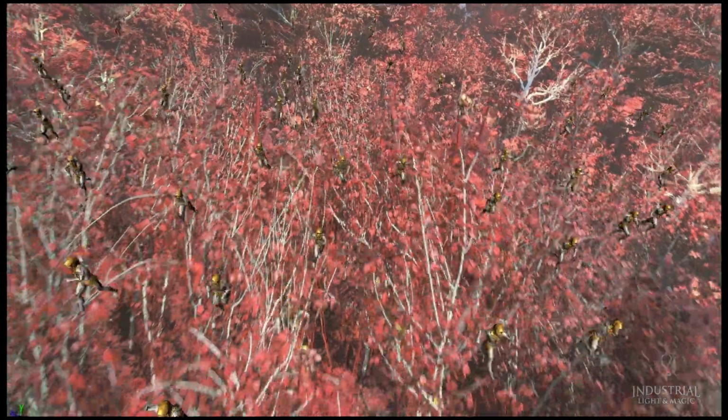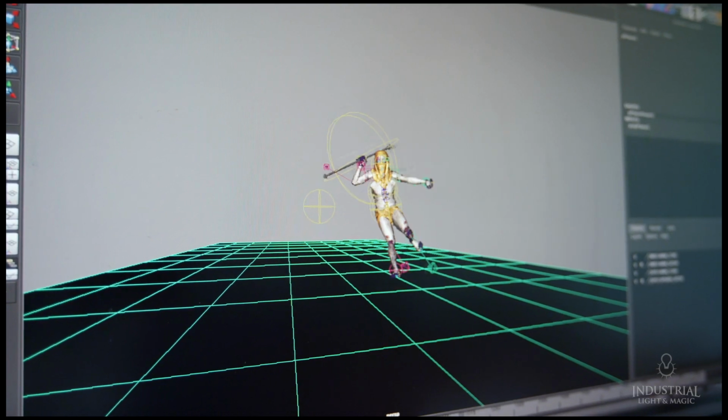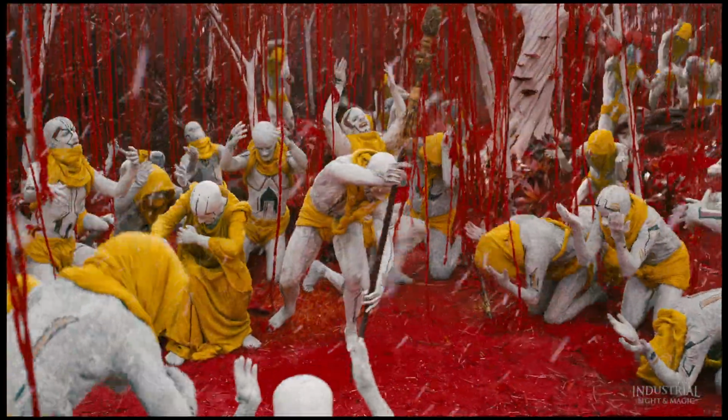We were adding maybe 120 Nibirians in CG to some shots to really fill out the background to make the planet look really populated. You know, I got in the mocap suit and got down on the stage here at ILM and jumped around and did some praying, some running between trees and all that kind of good stuff.